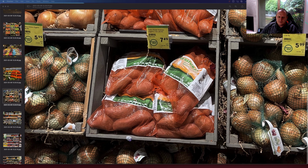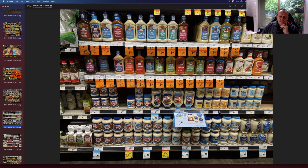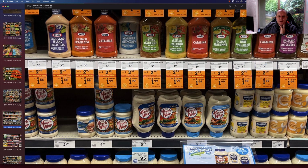Yeah, so let's go over to the other groceries. This is all the sauces. Now, there's a crap load of different mayonnaises, but the good old Cross and Blackwell you don't get here. You don't get the tangy mayonnaise, which is really sad. But we drive all the way to the South African store and go buy it there.